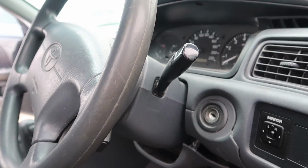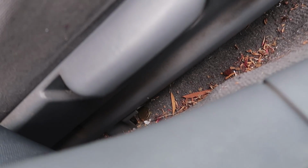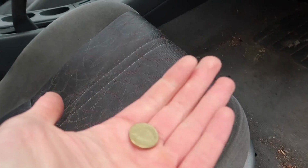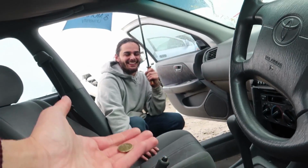Got the key. So there's no key in this one. But boys, I'm $2 richer. Yes. Should find some money. Found a $2 coin, baby. Entry free.